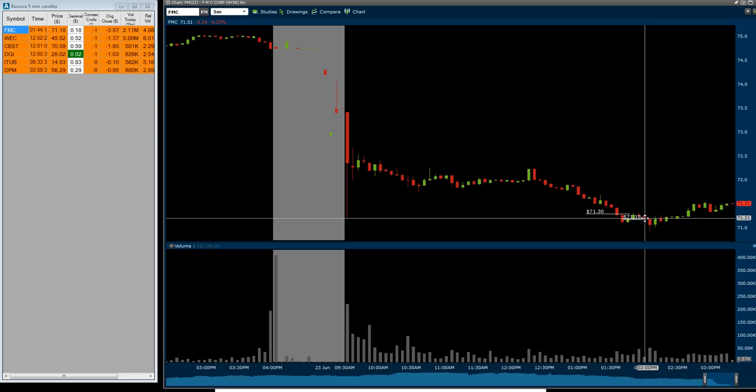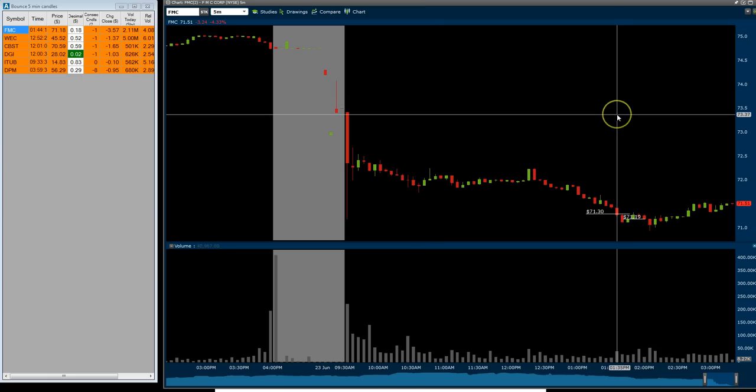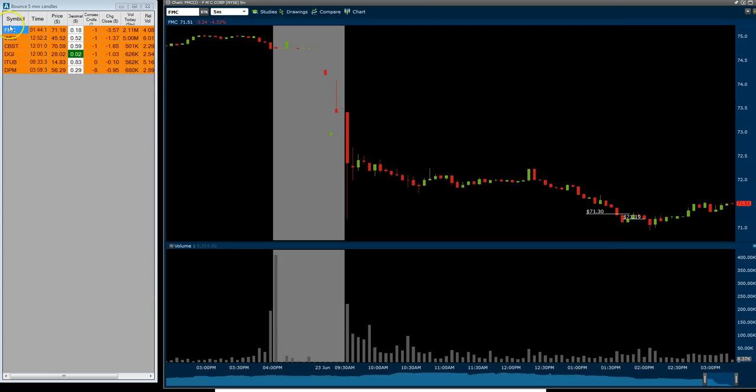Were there other movers? Yes. I think some people took FUEL and did not too badly. But I have a certain routine and setups that I like, and if I don't see them, I just don't trade. I don't try to manufacture the setups. I don't trade just for the sake of trading. So this is all I saw.